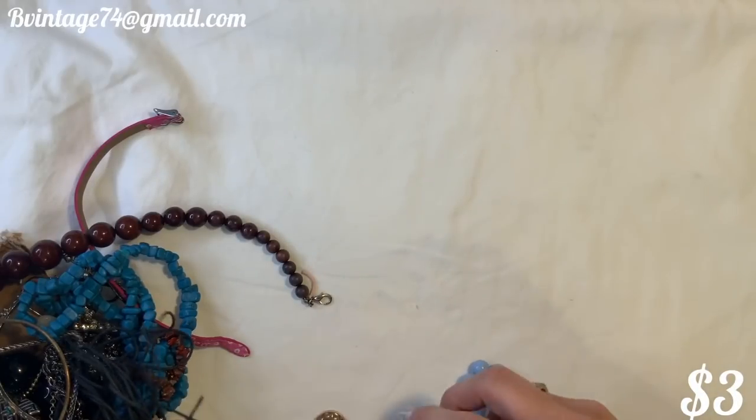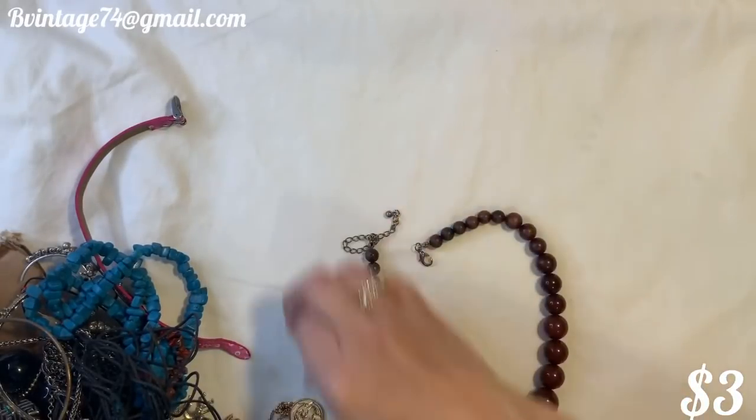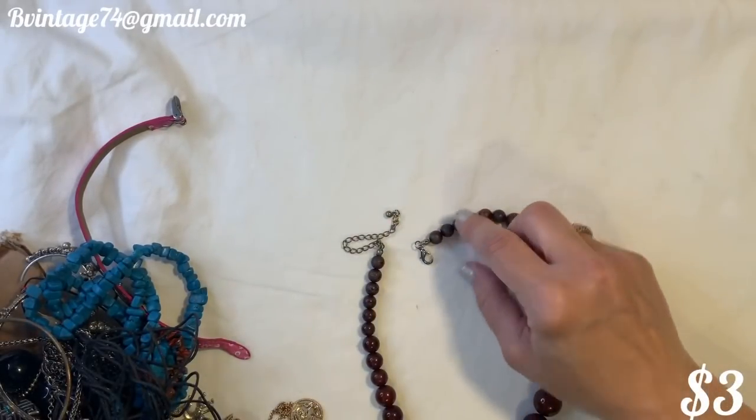Why do I seem to keep grabbing all the tangles? Let's set that to the side. We'll grab something that's not tangly. This looks like it just needs a little cleanup.